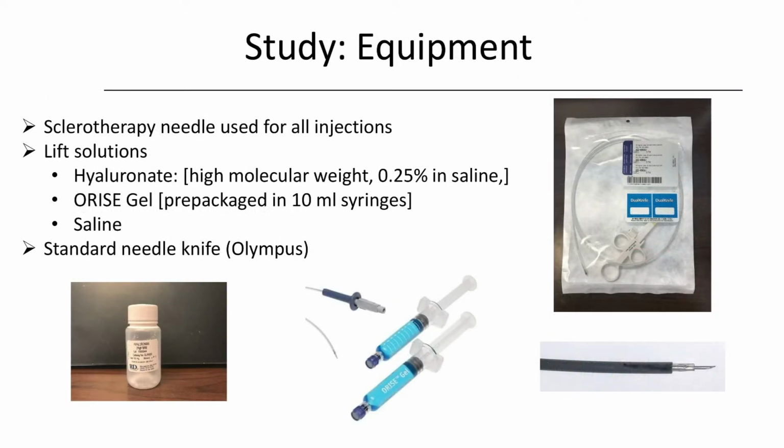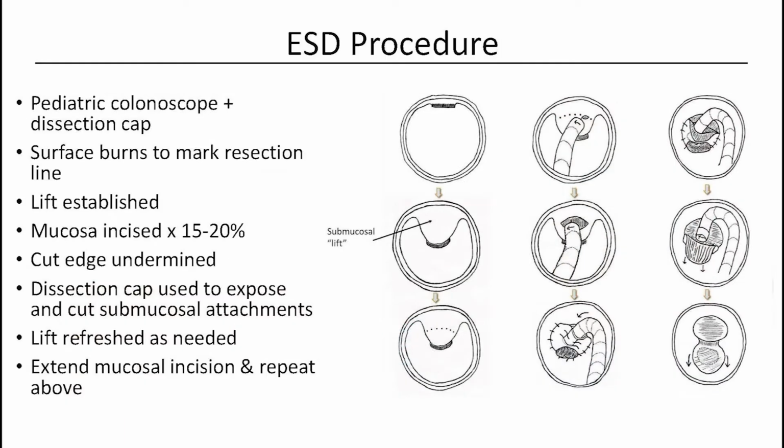For a given colon, a different lift solution was used for each lesion. The lift solutions used for the proximal, middle, and distal locations was varied from colon to colon. An Olympus dual knife was used for all cases. A pediatric colonoscope with a dissection cap on its tip is used.